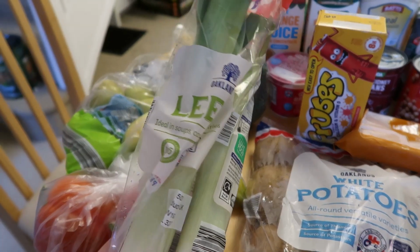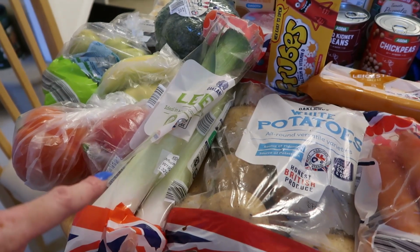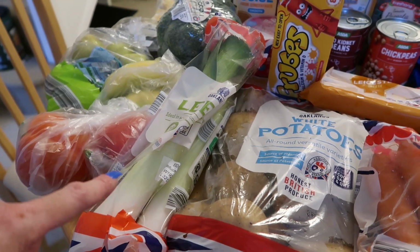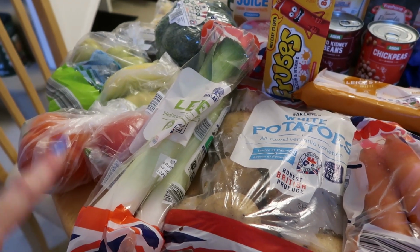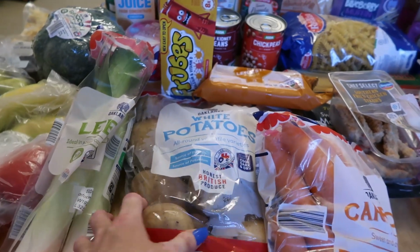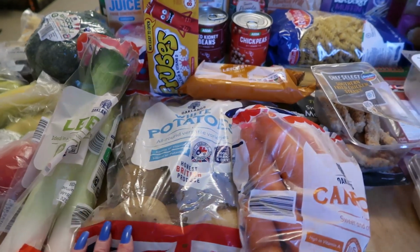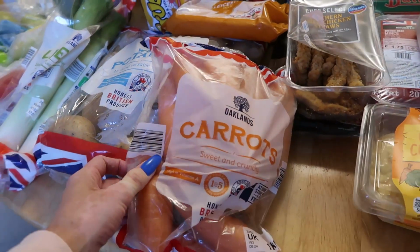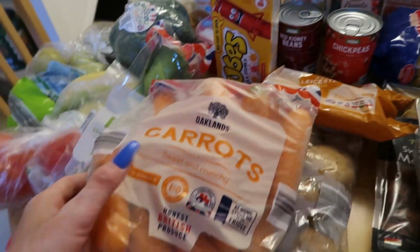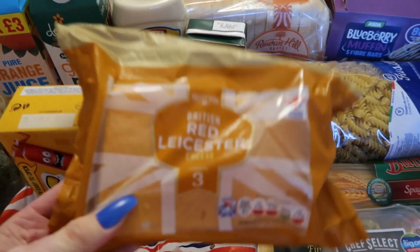I've then got a pack of 2 leeks, which are just for one of the Slimming World recipes. I don't think I even know how to cut a leek, so it must be quite standard. I'll work it out, but I've never even done leeks, so there's those. I've then got a massive bag of potatoes. These are brilliant potatoes from Lidl. They always do really big bags in there. I've got a packet of carrots, which, you can never have too many carrots. I love carrots.